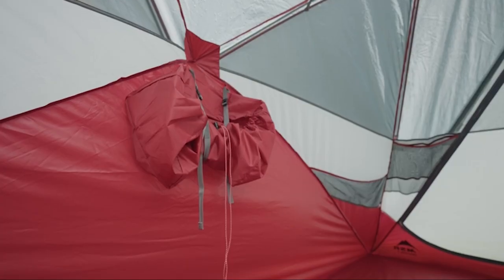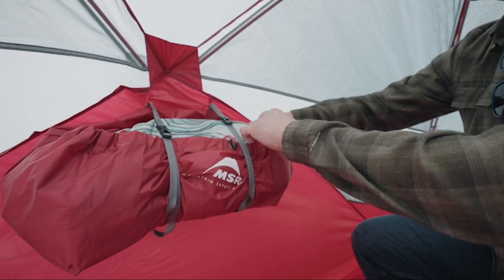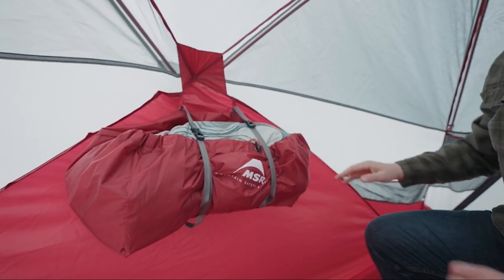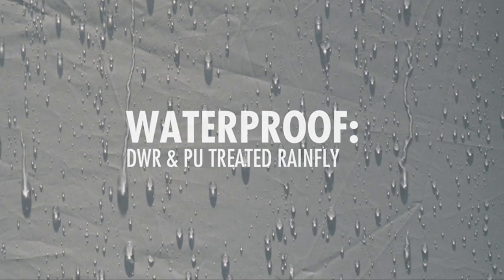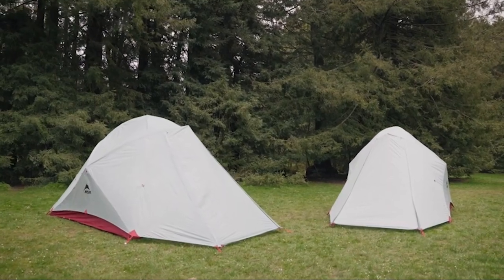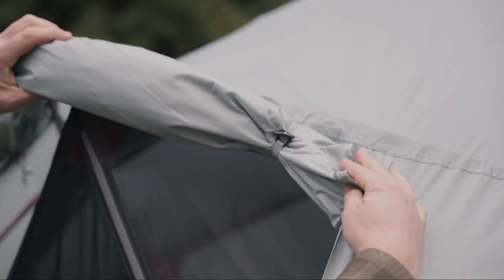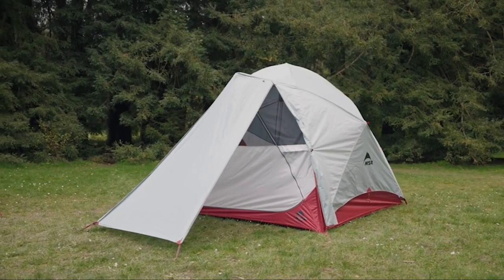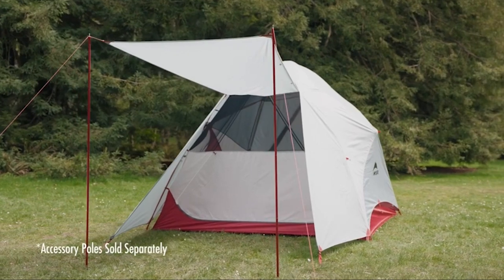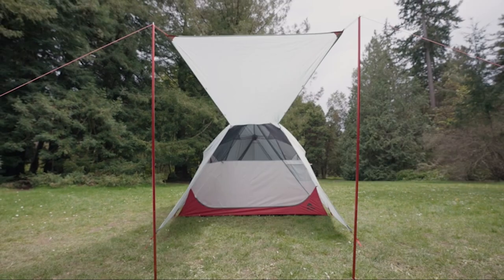And the tent's storage bag converts into a hanging pocket by hooking to a connection point inside the tent for even more storage. The DWR and PU treated rainfly has zippers on either side, so you can customize your level of protection and privacy. Roll the vestibule door all the way up for maximum airflow, leave one zipper closed and roll the other side for moderate coverage, or use the accessory poles to create a sunshade over the tent entrance.